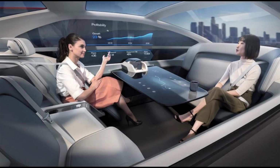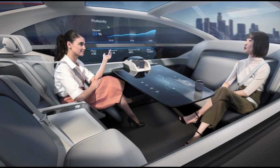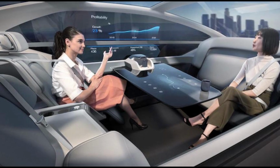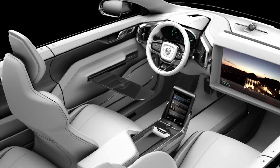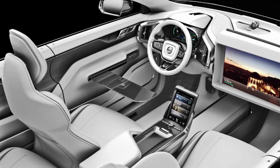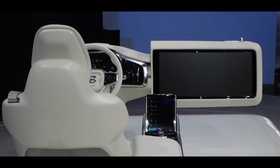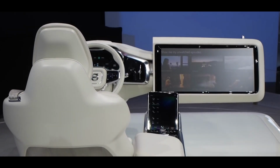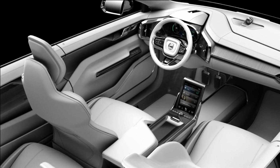Drive mode shows the driver is engaged in driving, while in create mode, the seats move out of position to enable a table to slide out of the driver's side door, immediately providing a space for work. This is followed by a large display emerging from the dashboard. When relax mode is activated, the mood automatically changes with the seats moving to an entire recline state. The steering retracts. The vehicle then becomes fully autonomous, allowing the driver to relax.